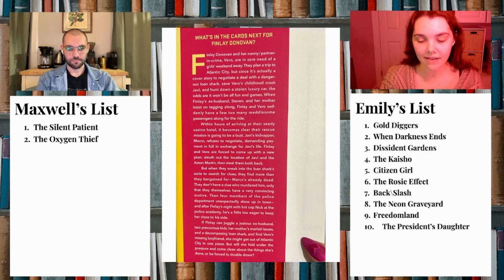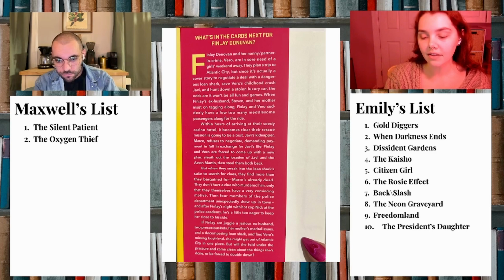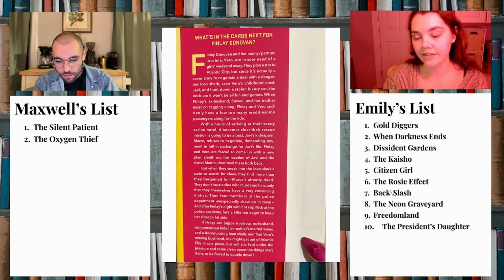Within hours of arriving at their seedy casino hotel, it becomes clear that their rescue mission is going to be a bust. Javi's kidnapper, Marco, refuses to negotiate, demanding payment in full in exchange for Javi's life. Finlay and Vero are forced to come up with a new plan: sleuth out the location of Javi and the Aston Martin, and steal them both back. But when they sneak into the loan shark's suite to search for clues, they find more than they bargained for. Marco's already dead.